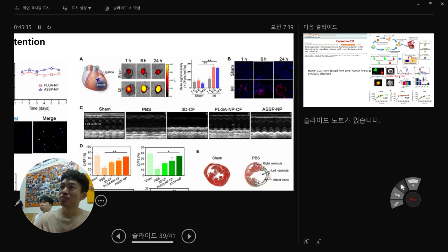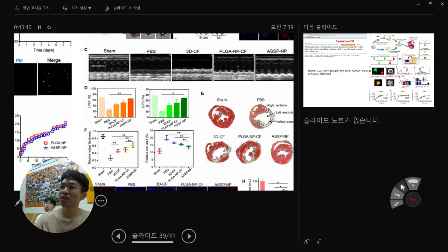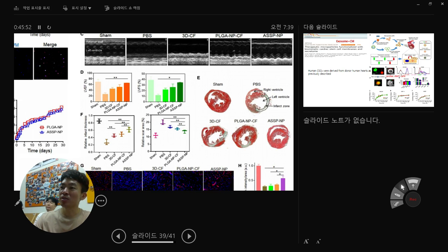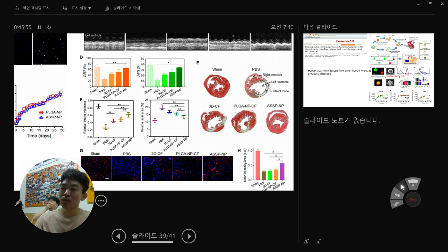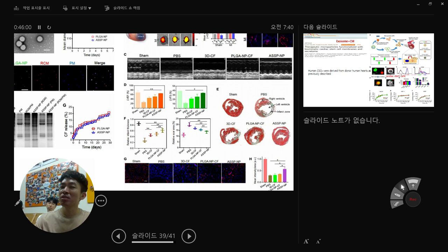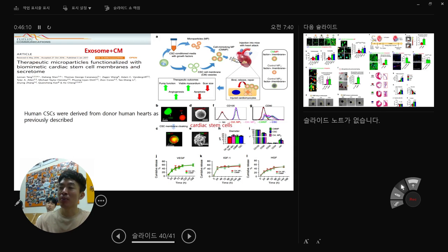Okay. And then their functionality is increased because of their proangiogenic effect. Increase in functionality, left ventricular activity, and then infarct thickness increase and scar area decrease, confirmed by histology. So I think this is a very good study. Without cell, they mimic the cell using cell membrane and conditioning factor. And then they try systemic delivery or local delivery, depending on their size.